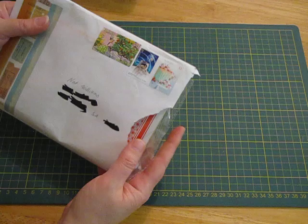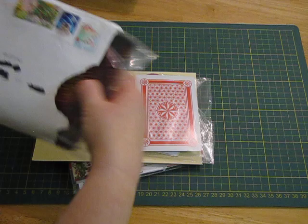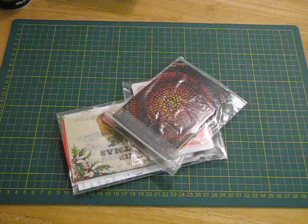But this is from the beautiful Gio. Thank you so much, Gio. A lovely surprise to come home to today. So I'll just take this out. That's it. Now just check if this is, there's my note. Just give that a quick squeeze.